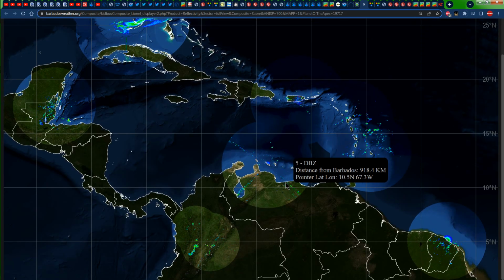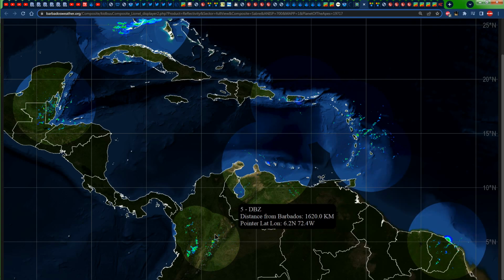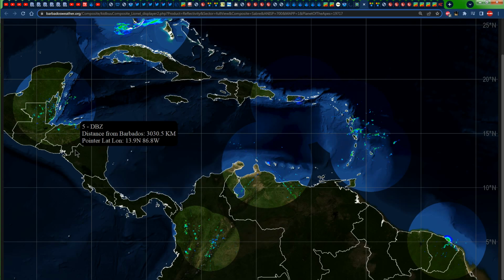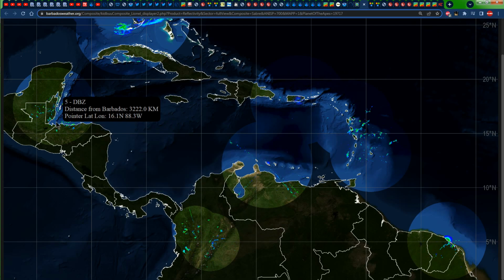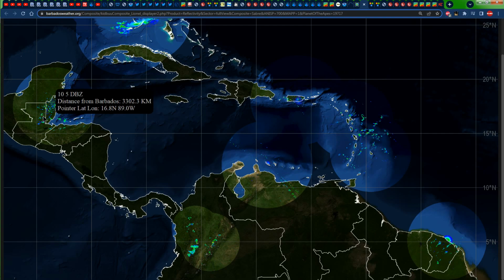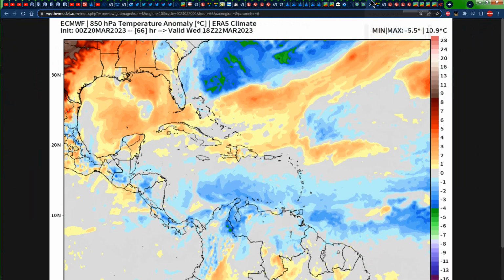Skipping southward, we can see some greens right there across portions of French Guiana, some greens right there across sections of Colombia that represent rainfall. And just like what we saw in the satellite images, we can see some amount of isolated showers right there across portions of Belize, Guatemala, and Honduras associated with the trough that was induced by that cold front.